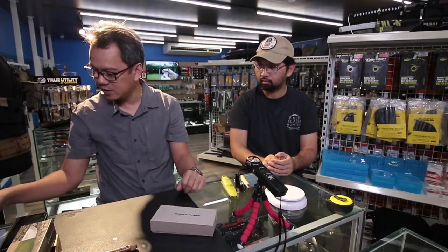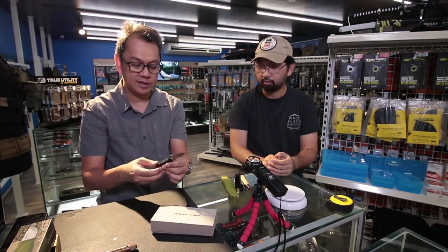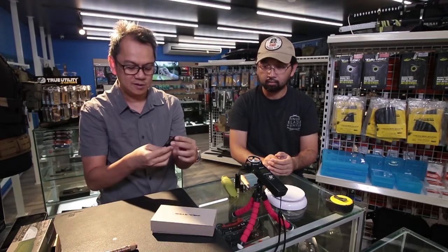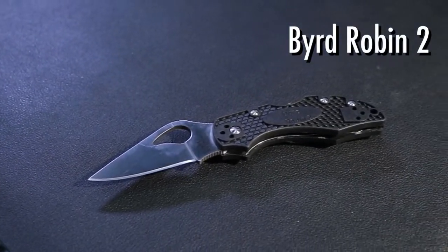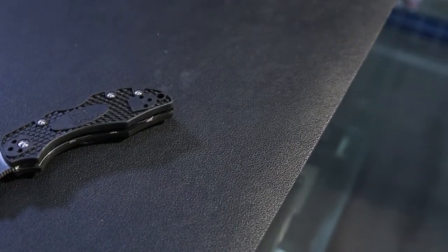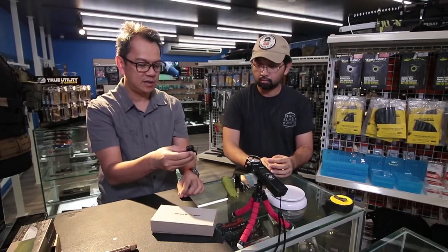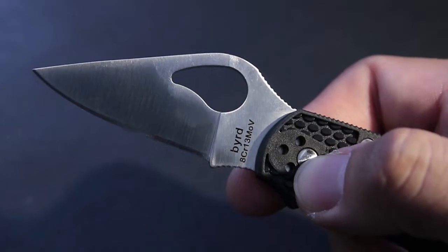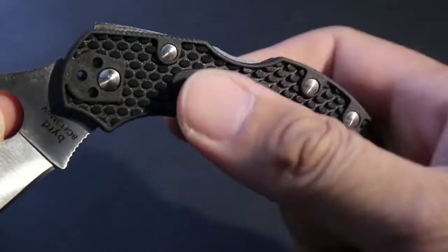So, maganda rin. We'll start off with this one, for instance. This is the Bird. Bird is a sister company of Spyderco. So, kung medyo inggit kayo sa Spyderco, but your budget really isn't there yet, Bird is a good option, actually. Specifically, this one. This is the Robin 2. So, you'll see very similar to Spyderco to, no? It has the thumb hole, opens the same way, and like a lot of the older Spyderco models, lock back siya. You just close it like that.